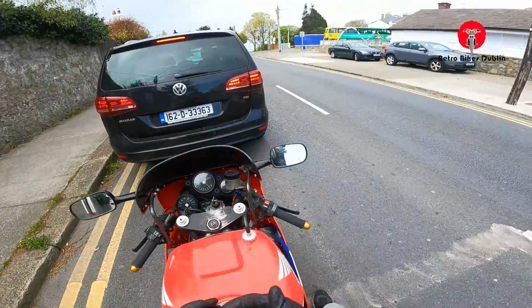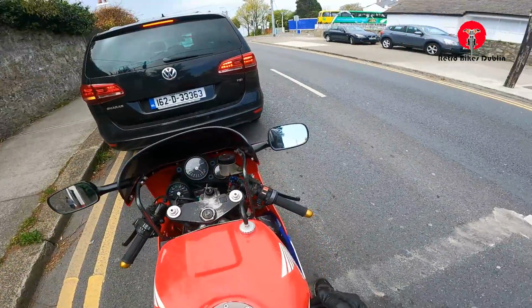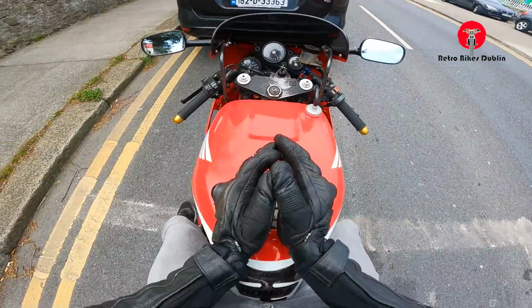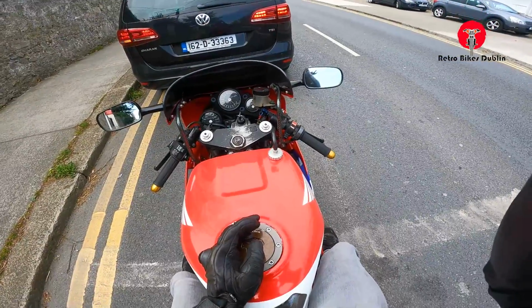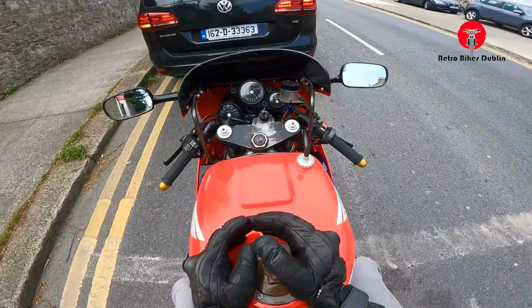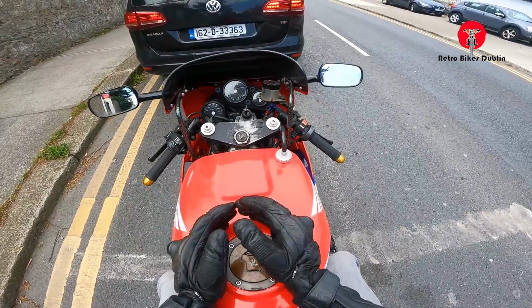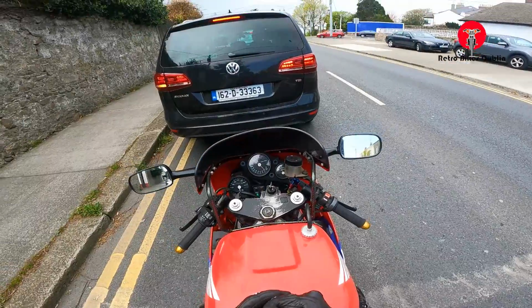But as well as that, it does mean that you can ride it. You don't feel particularly bad for riding the bike. And I would say this is the perfect medium. If you're looking for a museum quality VFR400, this is not the bike for you. And it's also priced as well. I've priced it so it's not going to even come close to what those ones are coming at.